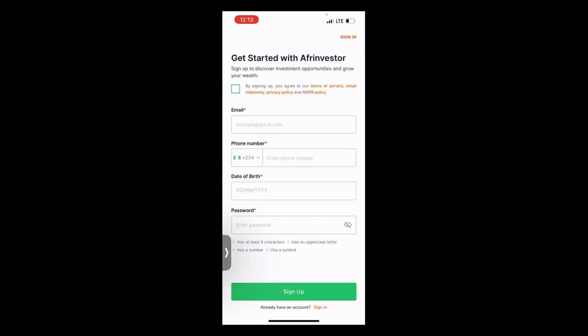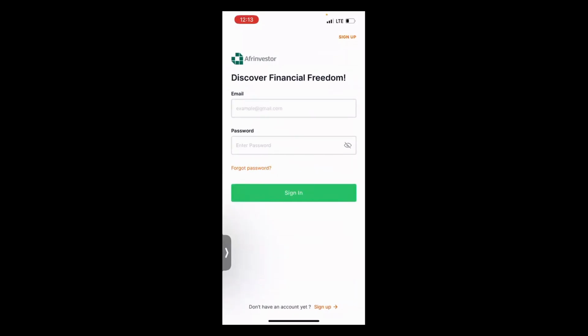But if you already have an existing account, you don't need to sign up again, so that you don't have multiple accounts. All you need to do is sign in. For you to sign in, you either click on sign in at the bottom of the page or sign in at the top of the page. Once you click on one of them, you'll be able to come to the sign in page.